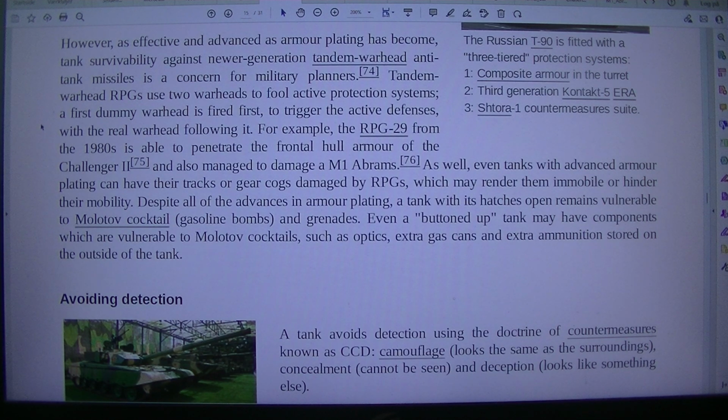For example, the RPG-29 from the 1980s is able to penetrate the frontal hull armor of the Challenger 2, and also managed to damage an M1 Abrams, as well. Even tanks with advanced armor plating can have their tracks or gear cogs damaged by RPGs, which may render them immobile or hinder their mobility.